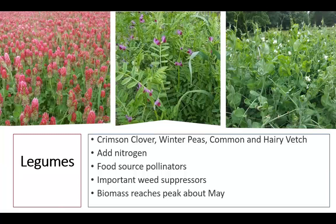They are an excellent food source for pollinators. They can be really good at weed suppression, especially vetch. And their peak biomass is about May, although we can cut them down earlier if we need to. So those are your options cover crop wise. And like I said, if you need more information on cover crops, please let us know, and I'll be happy to get you more information and possibly some seed for it as well.